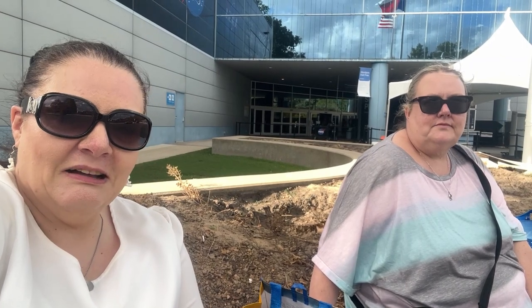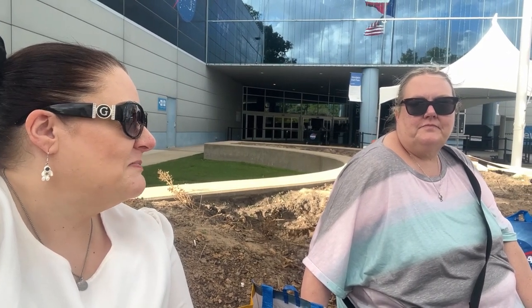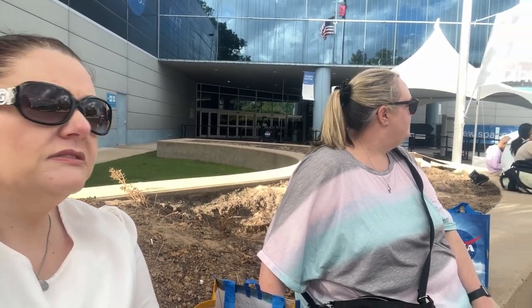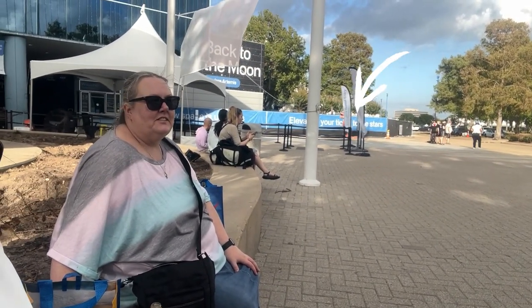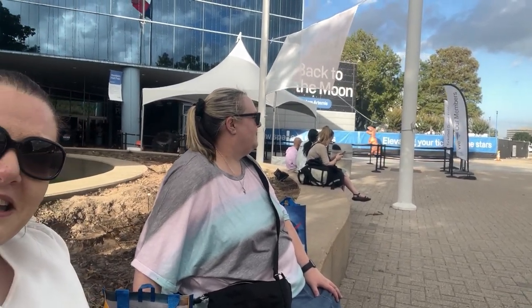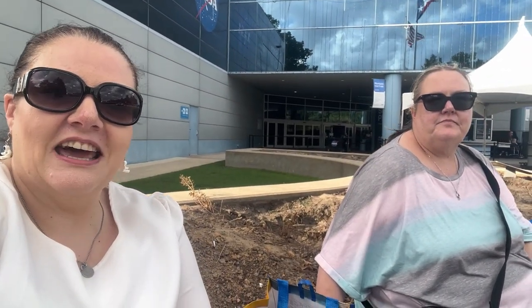Anyway, we've just spent another small fortune in the gift shop. I didn't plan on spending too much, but there's a dinosaur walking in here. Oh, there is too. I've got that there, maybe you can see over there, the dinosaur making its way in here. So that's a bit random for today.